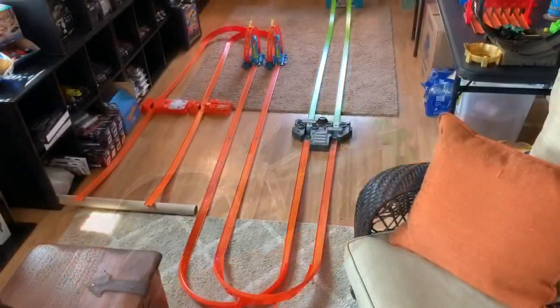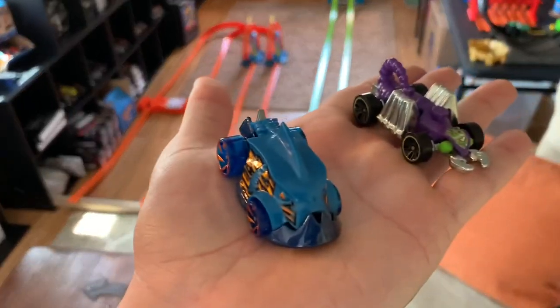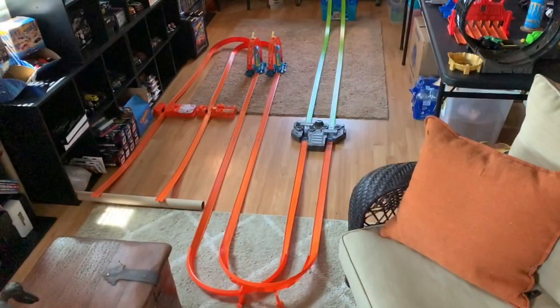Ragnarok's moving. All right, next up from the Street Beast 5-pack, Evil Weevil and Piranha Terror. Everything is set and ready to go.